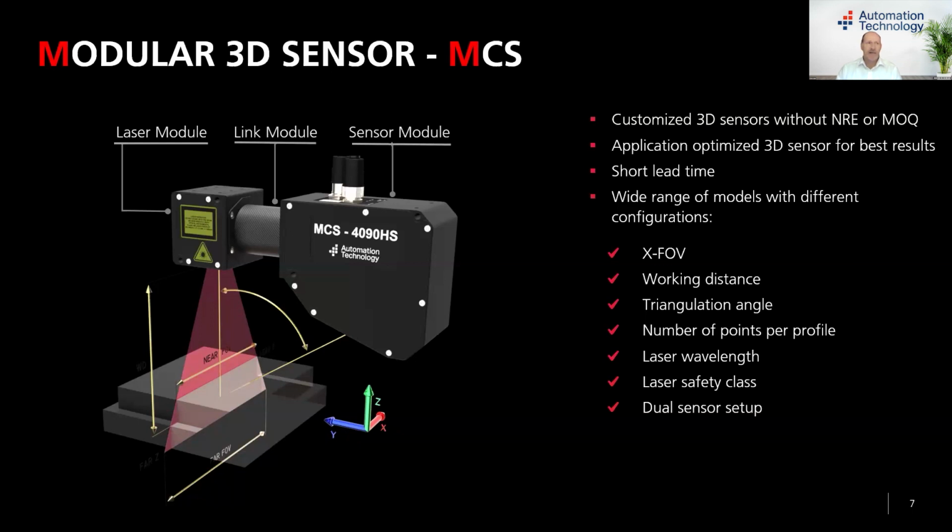And at the end, you have an MCS configurator. Then you insert all the data you need, in terms of the laser, the working distance, the field of view you need, the triangulation angle, and then there's a sensor coming out. It has at least two modules. One is the sensor module with the imager, the optics, Scheimpflug, and mirrors. And the second one is the laser module. And depending on the numbers which you insert, there could be maybe no link module in between, a small one out of metal, or a big one with a laser tube, a carbon tube. So at the end, you get really an optimized sensor for your application. Means the best solution you can get.